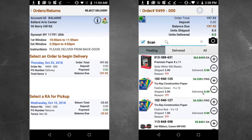So this is a nice feature for the proof of delivery system where it not only helps you in confirming deliveries, but you can also put RAs on a route, and when a driver's out at a stop, they can be notified that they have to pick up merchandise while they're there. And both things require confirmation, right? So on the right hand side, let's take a look at the delivery first.